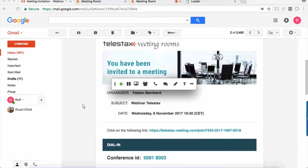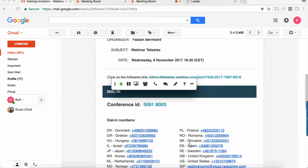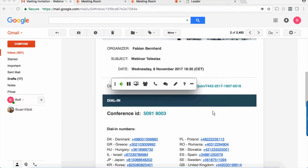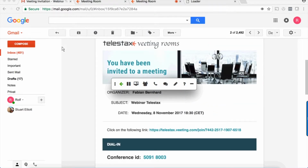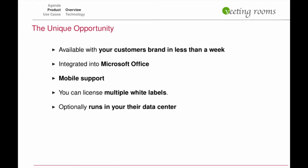So the meeting starts normally with a meeting invitation that the organizer has sent out to the participants. The email has a link where you can click on it. There is also the dial-in information. It can also be adjusted as well. When you jump into the meeting room, you come to the logon page where you can enter your name and your email address. And then you can click on the button if you just want to participate with audio or if you also want to participate with video and audio. Then you jump into the live meeting room.